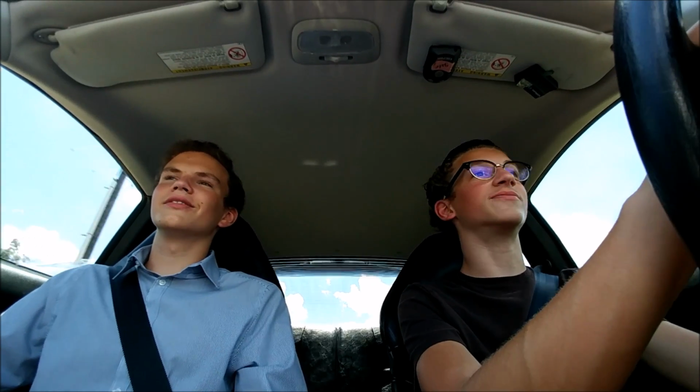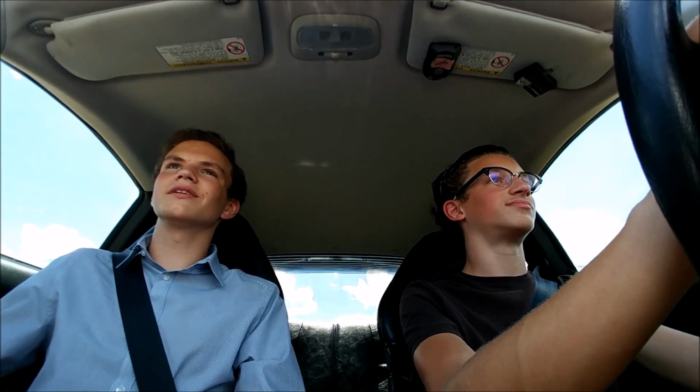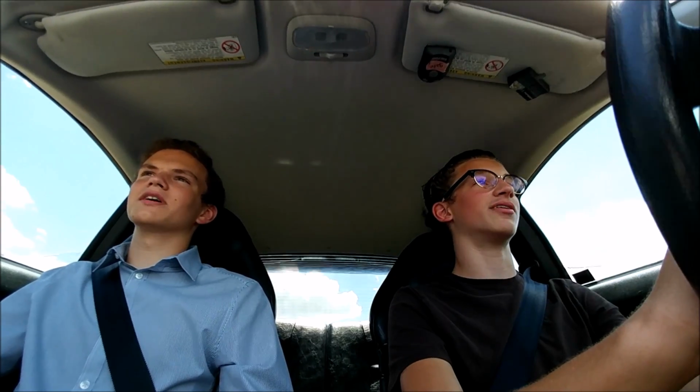I don't know what that was. There was a kid standing in the middle of the road. Yeah, this is a 45 mile an hour 3-lane road, and that kid is just standing in the middle of it, and he came up and dabbed on us, I guess. Too bad there was a barrier.